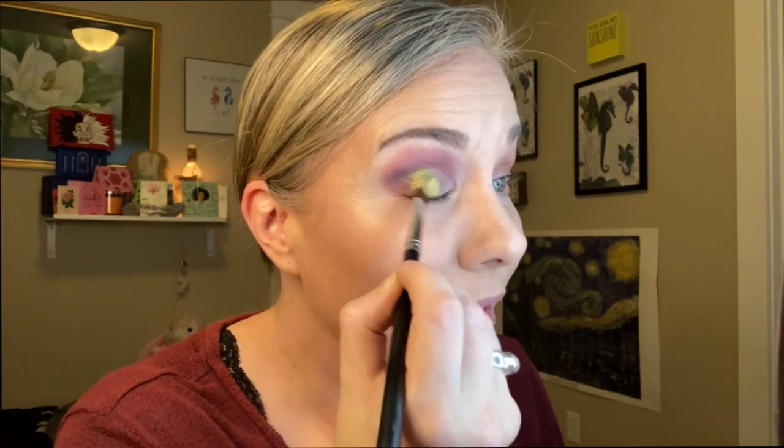Beautiful, kind of like, I don't even know how to describe this. It's gold, but it's almost got like a greenish cast to it, but not really. I don't know. It's gorgeous. Oh my gosh. Lorraine, you outdid yourself here, my friend.